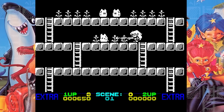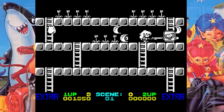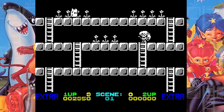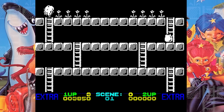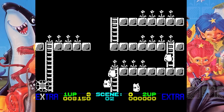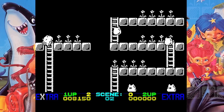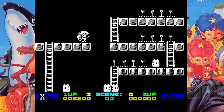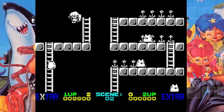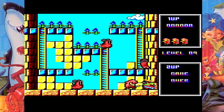Now, Rodland was also brought over to a slew of 8-bit computers, and honestly, these versions aren't very good, so we'll just take a quick look at each one, starting with the ZX Spectrum. The gameplay in this one is fast and fluid, but the lack of music and color really holds it back. This is just not the kind of game that benefits from having a dark color palette or lack of cheery music.